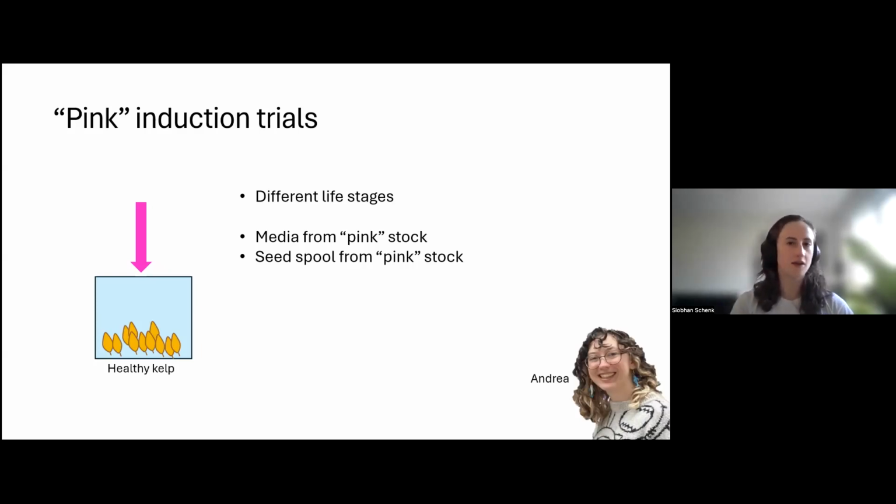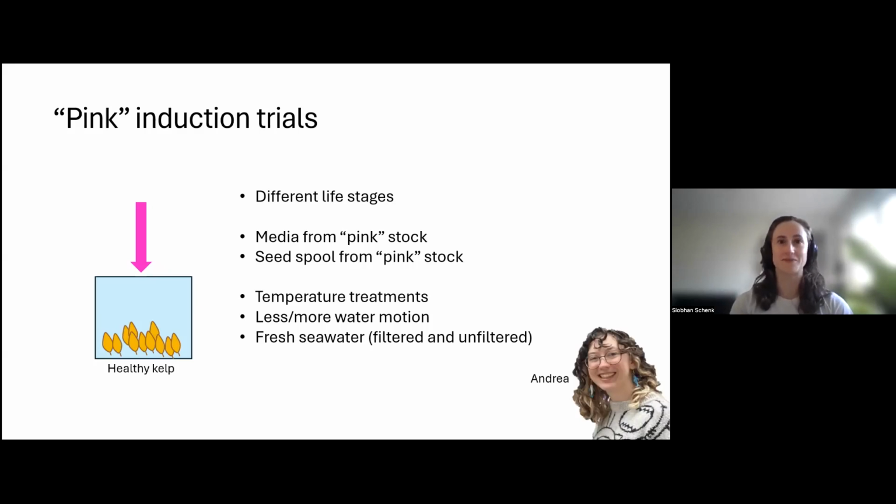And then we tried to make the disease happen by having different temperature treatments on top of just adding the inoculum, and more or less water motion. We also went to the beach because UBC is by the beach. And we got seawater from the ocean and we just added it to our cultures. We also tried filtering it to mostly remove diatoms and then adding that, in case the lab culture media is different from the seawater. So maybe the seawater has something special that we were missing.